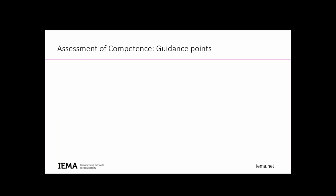A few guidance points to note within the assessment of competence, and it's quite useful to see this compared to when Carol later talks about the CEnv, which is a much more free-flowing 2,000-word paper for Chartered Environmentalist and full membership. In this case, it's slightly different, but there are some similarities as well.